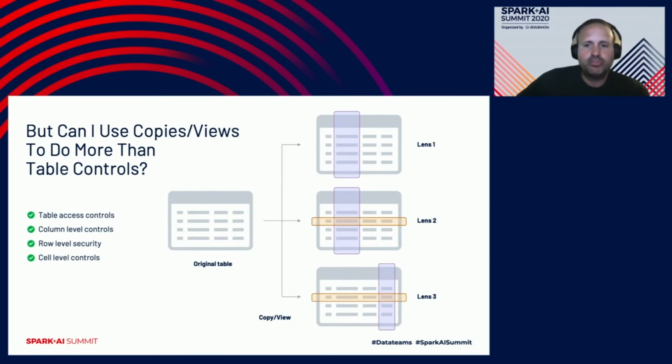So what folks end up doing, in those first two scenarios, as I mentioned, they don't do column, row, or cell. Kind of a naive approach to solving this problem is, let's just create a bunch of views or copies of the data to manage these different access levels or the granularity that I need. So I'm calling them lenses in this slide, so different lenses into your data. And so we've got that first lens.